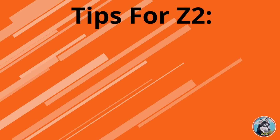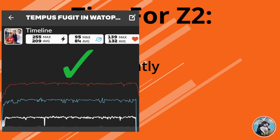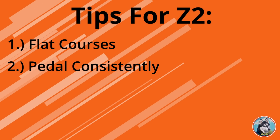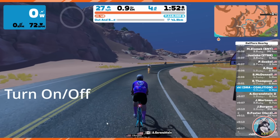Some helpful tips to complete Zone 2 sessions include: 1. Selecting courses with flatter profiles. 2. Be consistent with your power. You must keep turning the pedals even on downhills, and avoid spiking the power on uphills. Even if your average power ends in Zone 2, it doesn't mean you have done it correctly. 3. Turn on the power chart to help you visualize what power zone you're in.